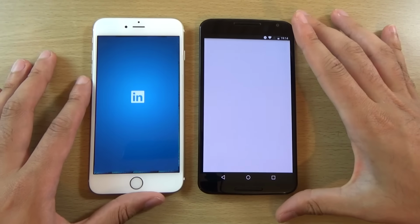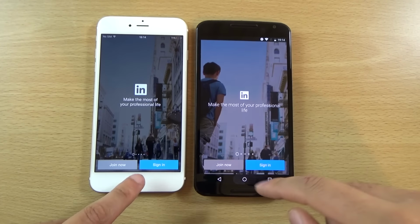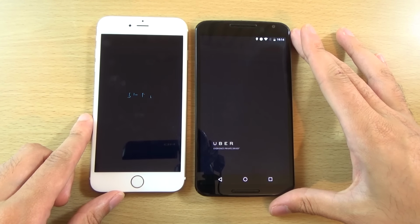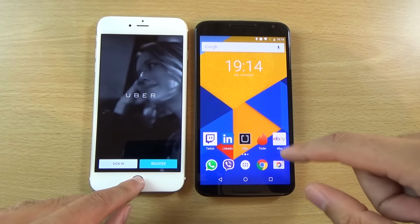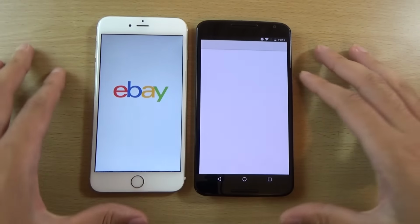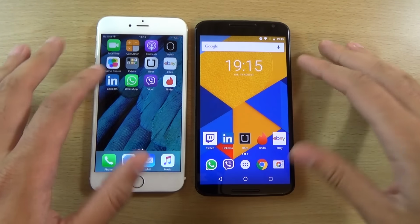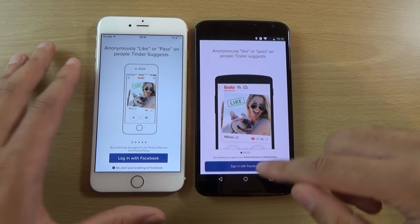LinkedIn. So the Nexus a little bit quicker here. Uber. I'd say the Nexus, but the iPhone did have to load a little bit more, so not going to give it a point. Going to get a point here though. 2-0. Tinder. Again. 3-0.